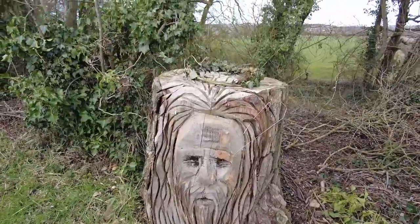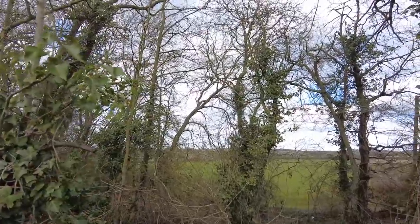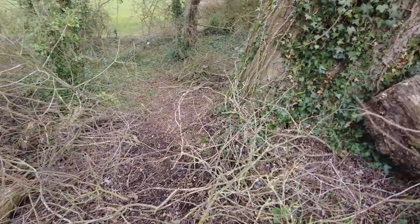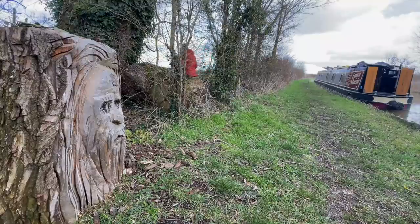This is what we've stopped for. A lovely little bit of woodland full of fallen branches and boughs and kindling, just ready for us to gather.